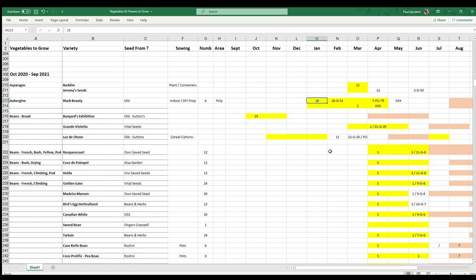So we sowed them on the 18th of January. They germinated on the 18th of February. I think there was only two that germinated. And then we potted them up on the 7th of April, which was 79 days. They never got going. So again, there's an X in there because they died away. And then we did a second sowing on the 2nd of March, and none of those germinated either. So put an X to say that that was the end of that growing season because nothing actually happened.